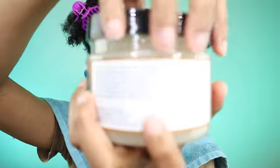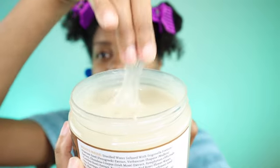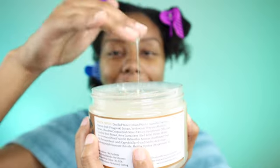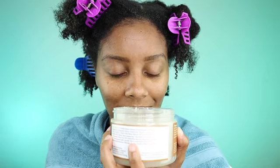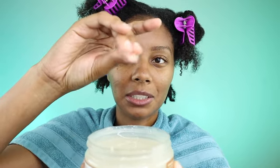Ooh, this thing was kind of hard to open. So here you go as far as the consistency. Oh man, this is gonna have some slip. And it has like a minty smell to it. But this right here is nice and gooey and slippery. I'm really excited to try this out because, you know, a good pre-poo has some slip to it, okay? But we're gonna go ahead and start with this back section.